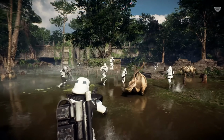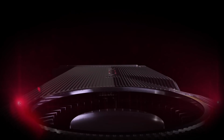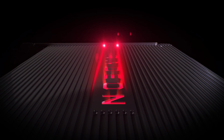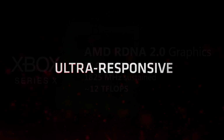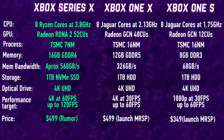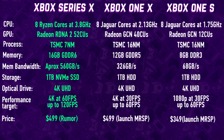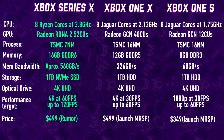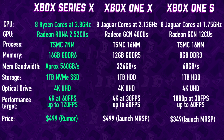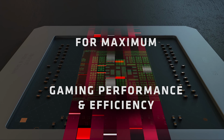Out of these 8 cores, 7 are available for developers, while 1 core is reserved for the operating system and other background activities. As for the graphics unit, this doesn't disappoint either, and we're seeing twice the performance of its predecessor, the Xbox One X. As previously confirmed, the GPU is fueled by the RDNA 2 architecture with ray tracing and DXR 1.1 support.